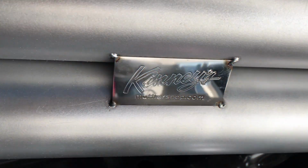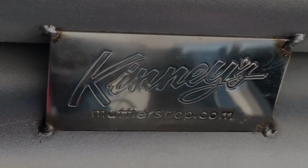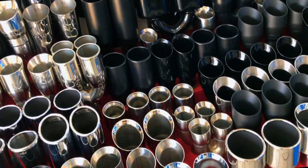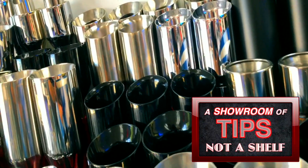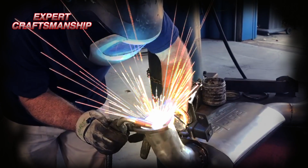Goes in before the name goes on. Kinney's performance exhaust. Kinney's offers over 200 unique and distinctive custom tips for that perfect, one-of-a-kind appearance. This virtually endless selection can be found only at Kinney's.